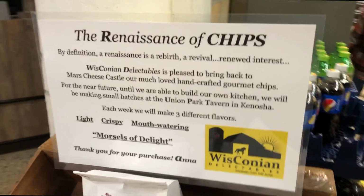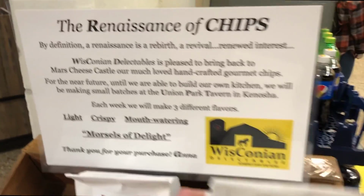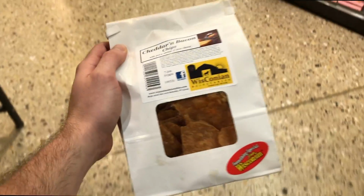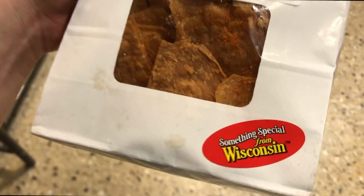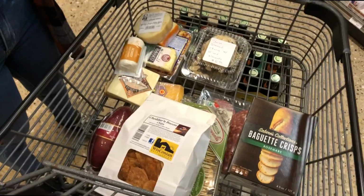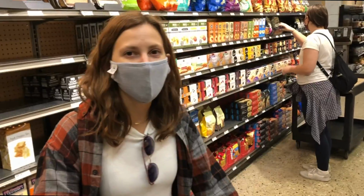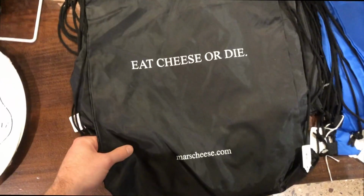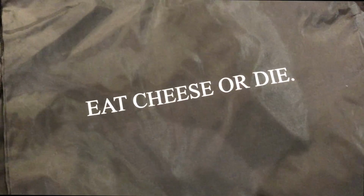To all my chip makers out there, you guys can take some notes because these things are the best things I've ever had. I've never had the cheddar bacon flavor, but these chips are insane. Definitely gonna cop. What are the cheese board? Cheddar bacon. Yeah, baby. What would you guys say? It's a little abrasive, but I'll take it. Alright, my glasses are fogging. Let's go home and make some pie.